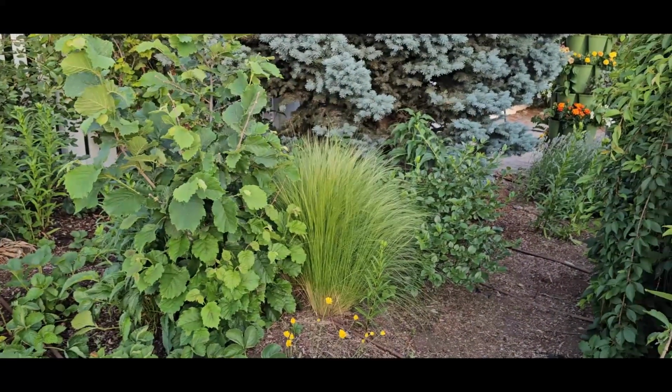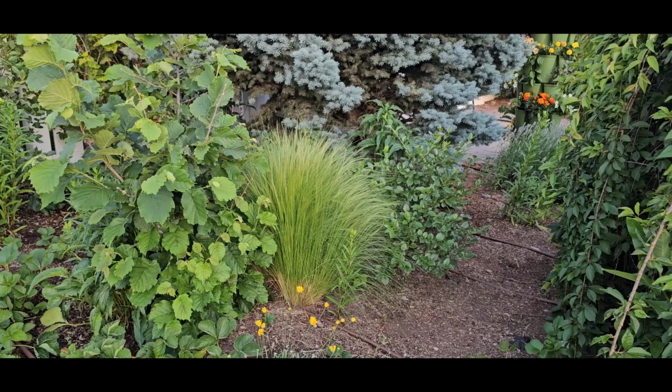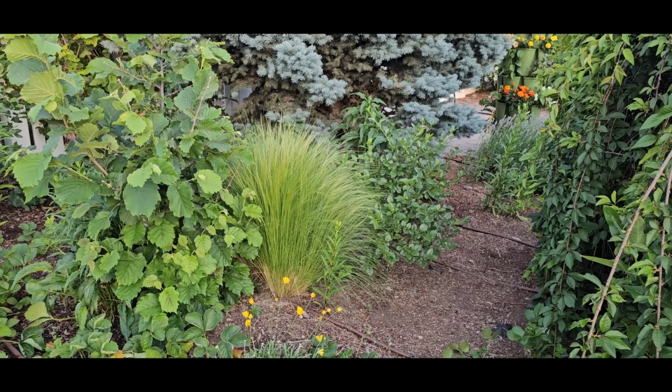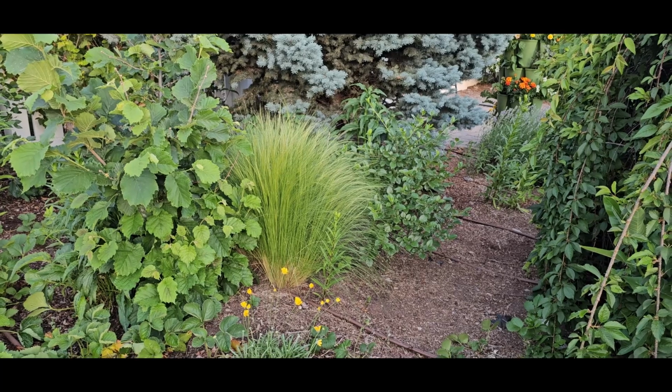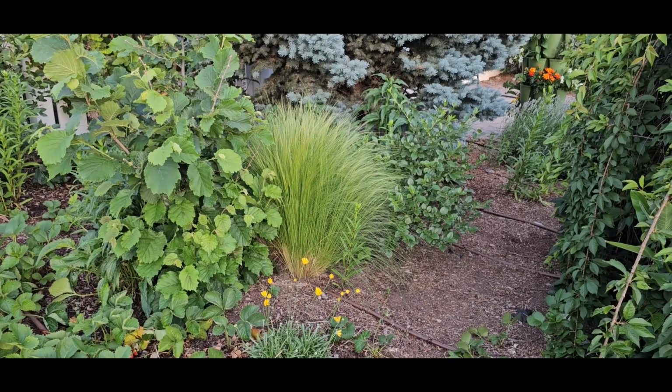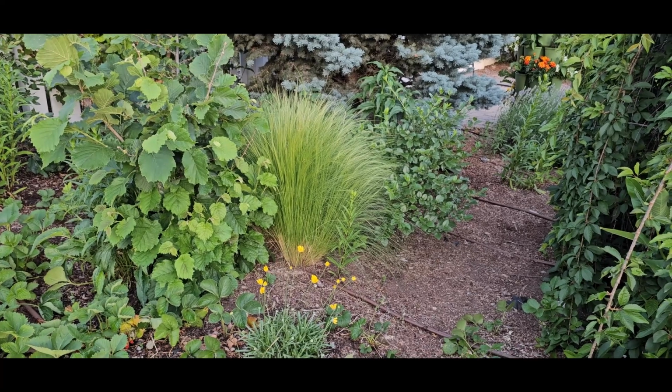And then the other color and texture that I love is the Mexican feathergrass. They're just barely starting to get their seed heads. The seed heads are a mess and a pain. I actually use a rake and rake through them to get them all off when they're done. But they are just a gorgeous grass.